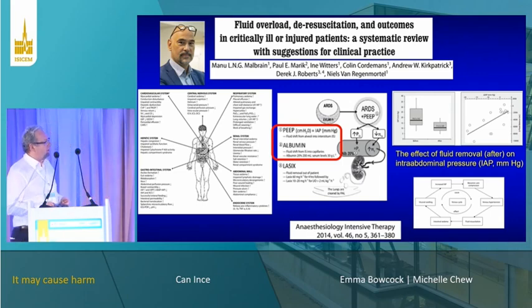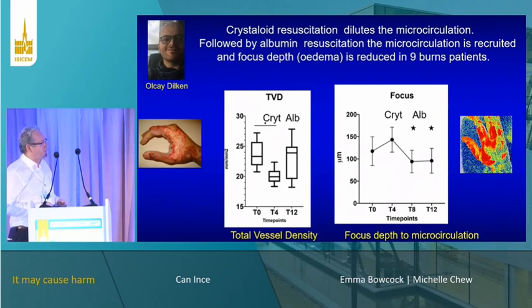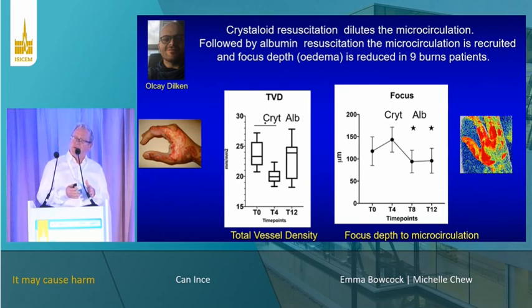So if we now look at PEEP and albumin as two methodologies to alter the tissue perfusion. This is a study that Olcay Dilkan did in burns patients, in which they use the Parkland formula, as you may know, which starts first with aggressive crystalloid resuscitation and then goes over into albumin resuscitation. What we were able to do was to measure the focal depth of the microcirculation, that's the distance between the surface and the microcirculation, in micrometers, as an indicator of tissue edema occurring.